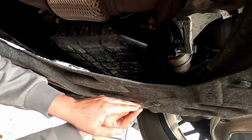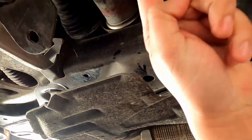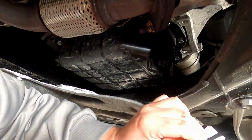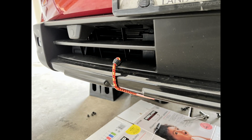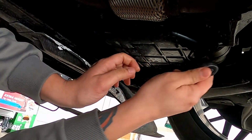Now we're going to go ahead and get under the car. There's going to be a total of 4 plastic clips you have to remove, and this is going to help you get access to the oil drain plug and the actual oil filter. You're going to take this small flap, which is basically a sound insulator, and bring it back. I held it back with a bungee cord up to the grill here, or you could just let it hang down and work with it. It's up to you.